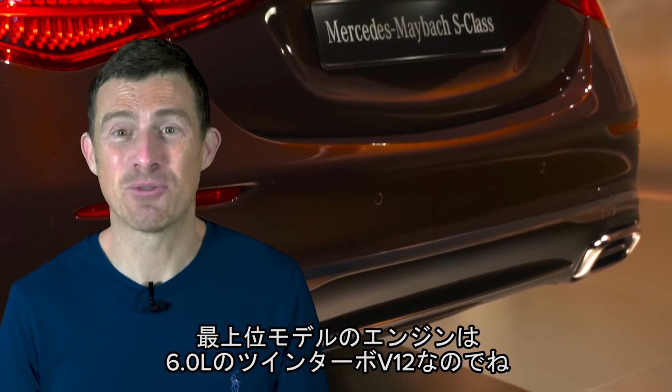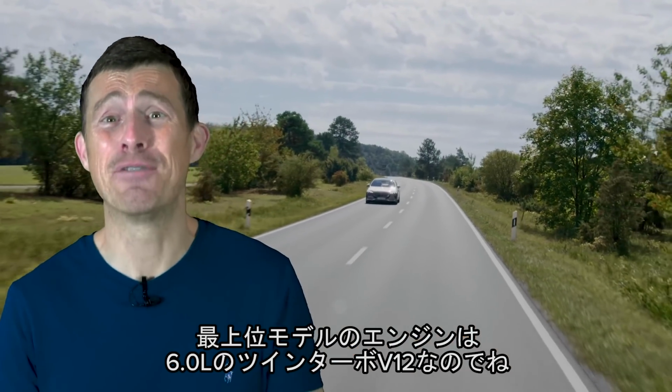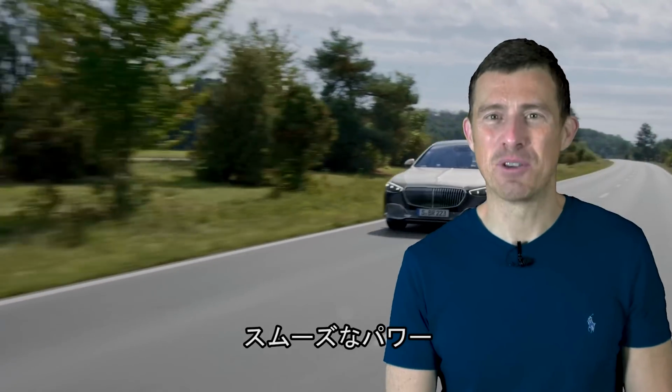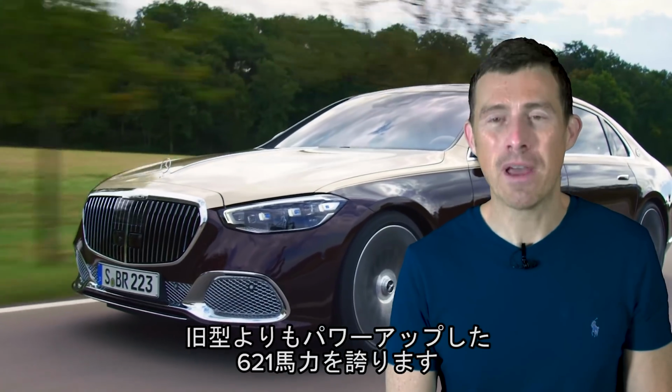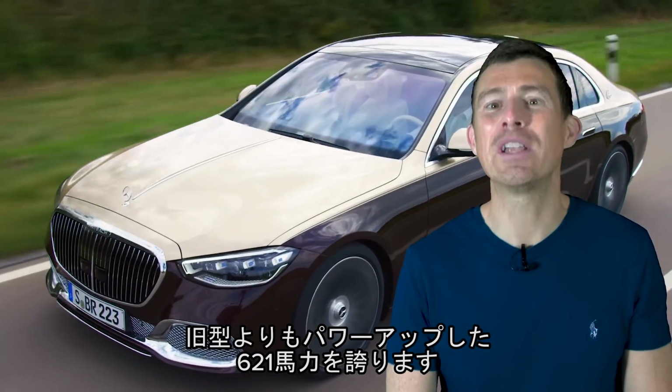Of course it doesn't, and that's why you're better off going for the top of the range Maybach with a 6-litre twin-turbo V12. This will be very silky smooth in its power delivery, and it should make more power than the old Maybach S-Class's 621 horsepower. Could be a real weapon.